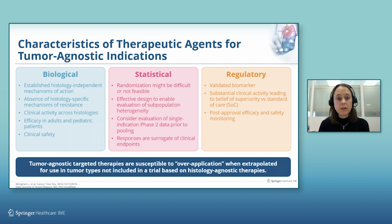Statistical things can be difficult, as randomization might be difficult or not feasible due to the low number of patients, so you need to have an effective design to enable evaluation of subpopulation heterogeneity. And you need to consider the evaluation of a single indication phase 2 data prior to pooling, and responses should be surrogate of clinical endpoints.